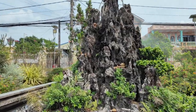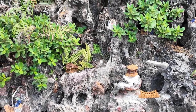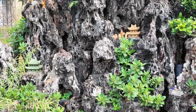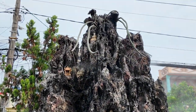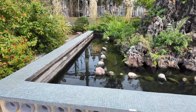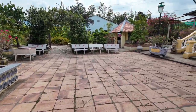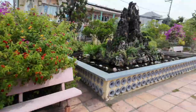And look at that. If we get close up, you can just see bridges, little houses, little temples. There's a little Buddha there. Wow. It's a lot of detail. There's plenty of fish in there as well. But this is the garden. I quite like it. But it's time to go to somewhere new. So much to see. More culture!